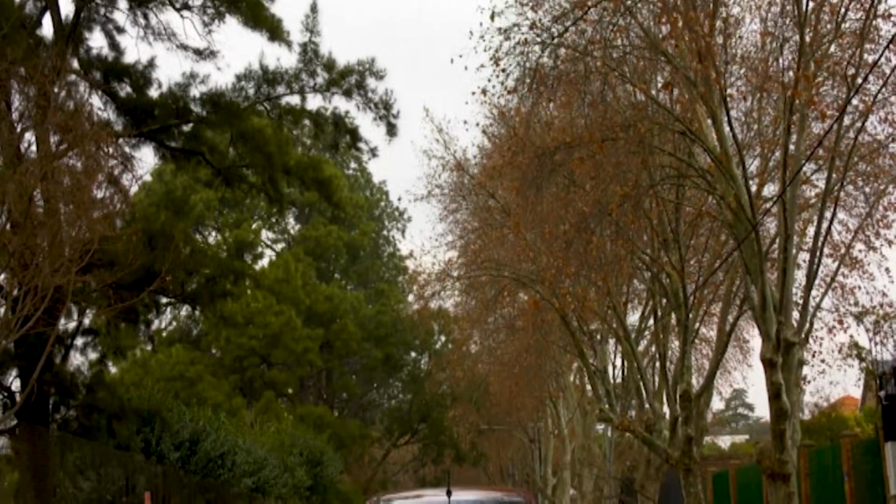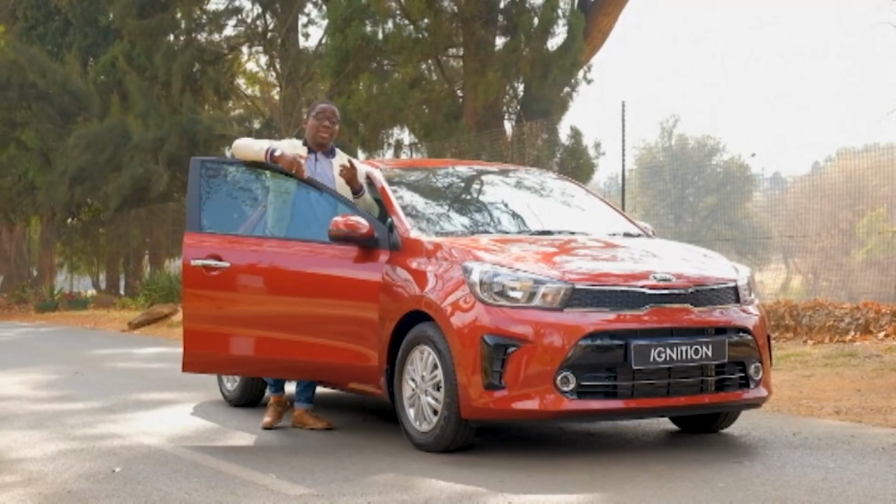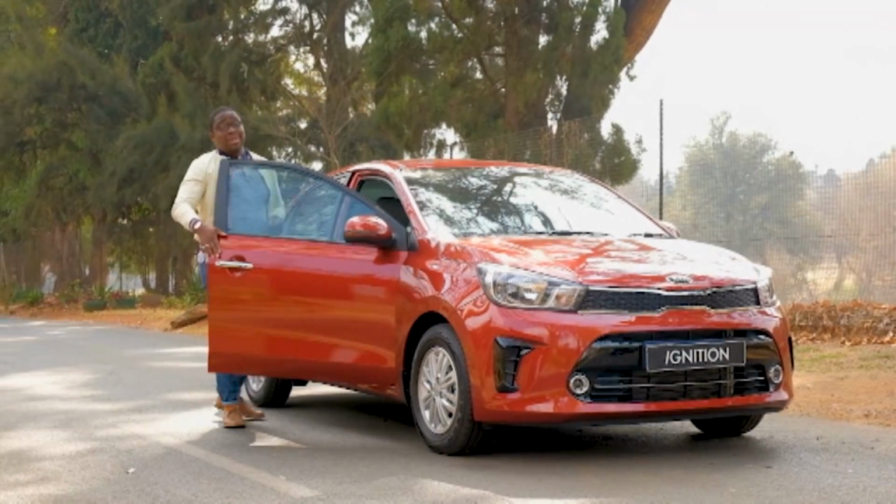Ten to 15 years ago, sedans were all the rage. In fact, most families had a vehicle like this parked in their driveway. Well, can you believe that so much has changed so quickly, and now most consumers are looking for crossovers or SUVs. But what happens to those consumers who are looking for something practical yet affordable? Well, Kia wants to speak to you with their new Pegas.